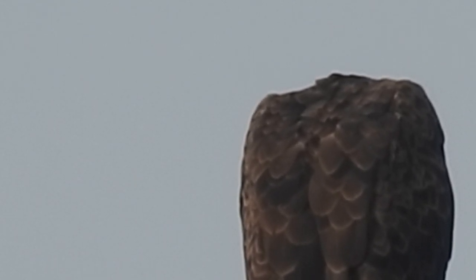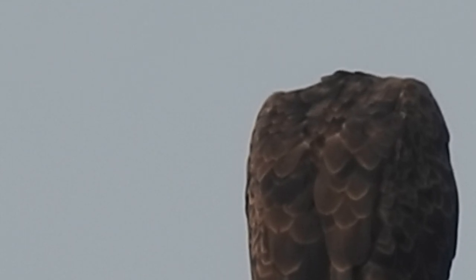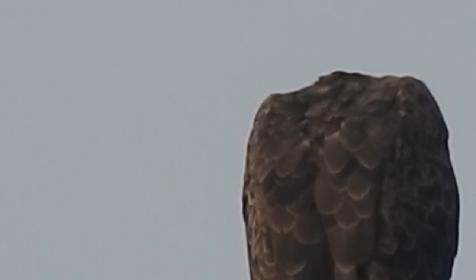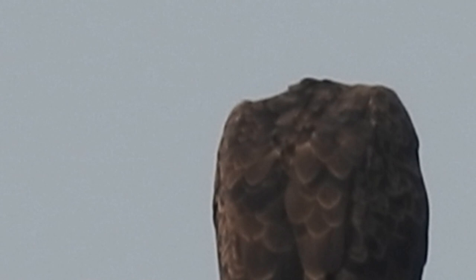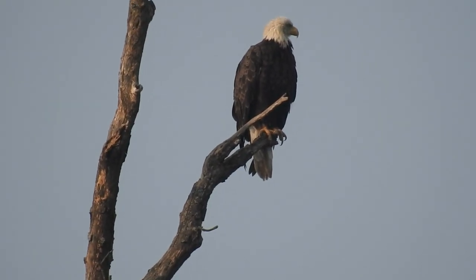Yeah, I know I don't see the mother as often as the father, which is why I'm seeing the mother come to the nest more often than the father, because the father's usually the one that's here instead of at the nest. All right, let me zoom back out so we can focus in on this one now.